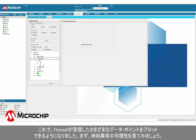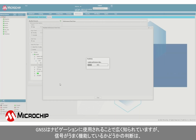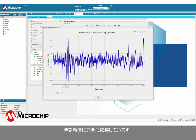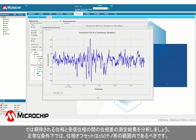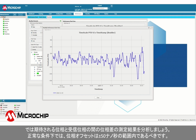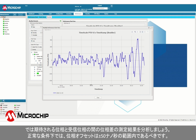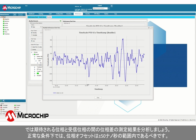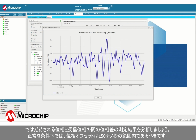First, let's take a look into the visibility of timing anomalies. Although GNSS is widely known for its use in navigation, it is completely dependent on timing accuracy. In an effort to determine if a GNSS signal is performing well, measurement of the phase difference between the expected versus received phase is analysed. Under normal conditions, the phase offset should be in the plus to minus 50 nanosecond range.